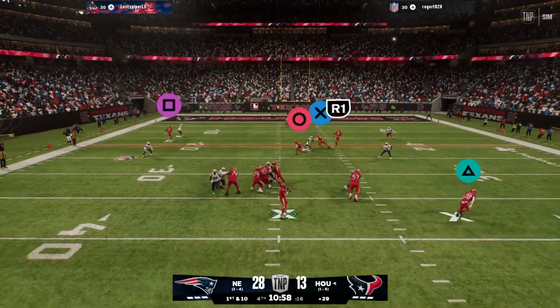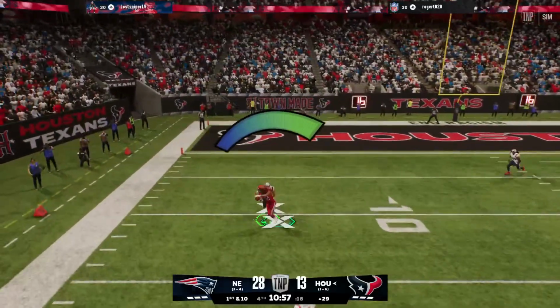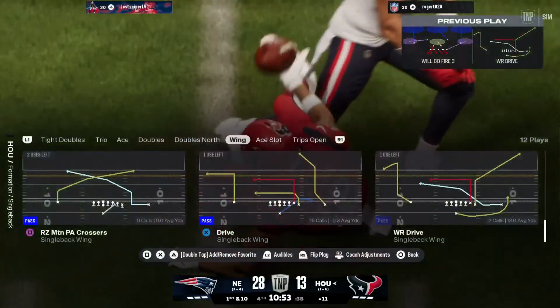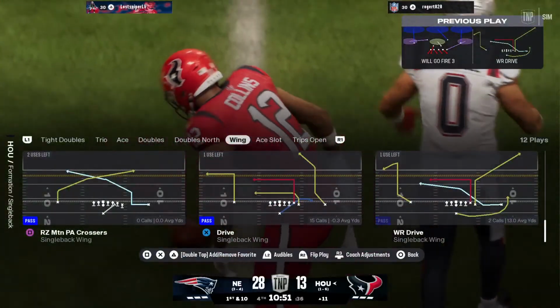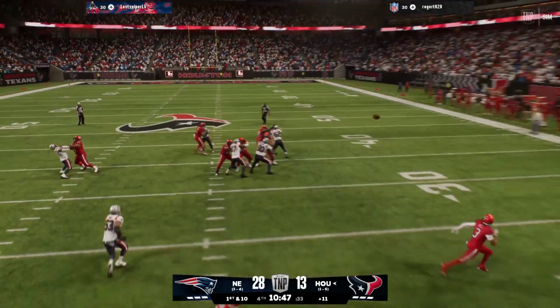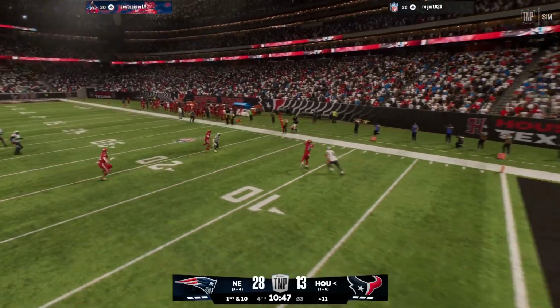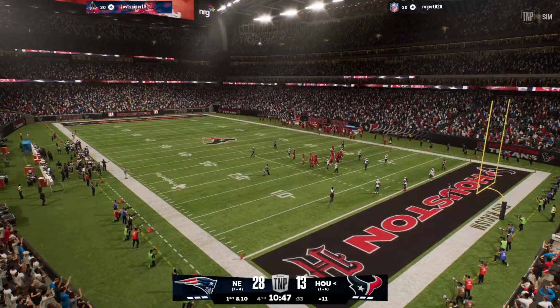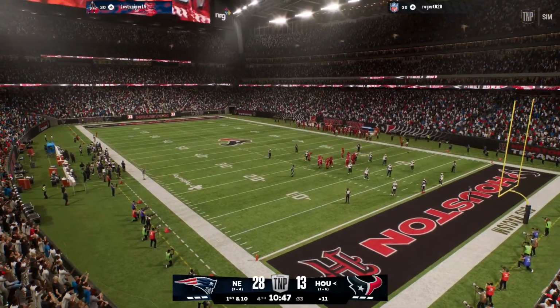Stroud looking to throw. He'll complete this one to Collins. And down inside the 15, shy of the 10. Another big hitter there. This one good for 18. Defensively here, you've got the cushion, but back-to-back pretty big pass plays there. Bend but don't break, but are they bending too much? I think that they are.